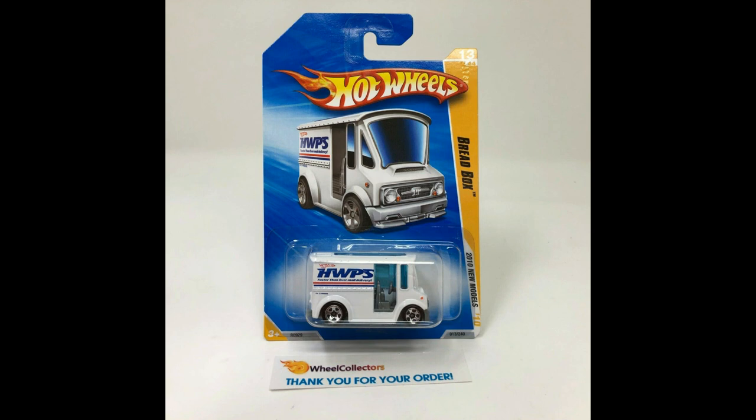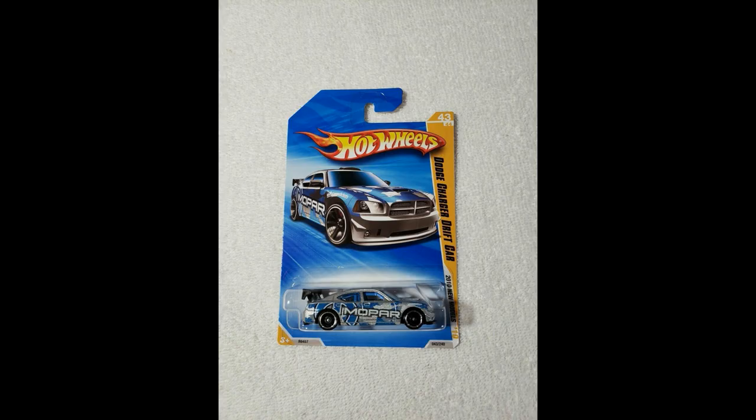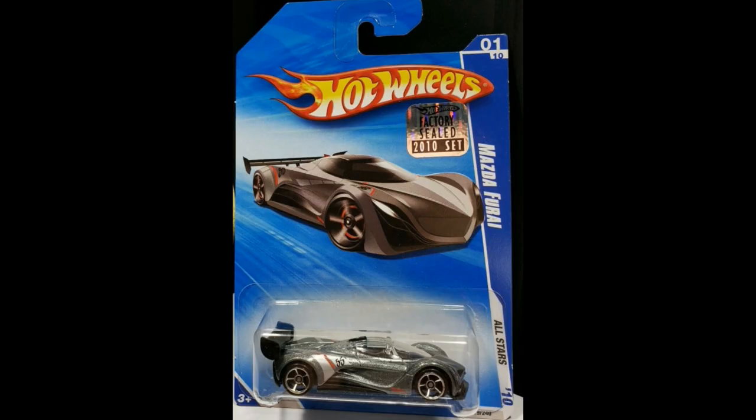box. So we're in 2010 right now. Next, the Dodge Charger drift car, part of the 2010 new models. Next up here, this is a discontinued casting, part of the 2010 Hot Wheels Premier series. This is the Mazda Furay.